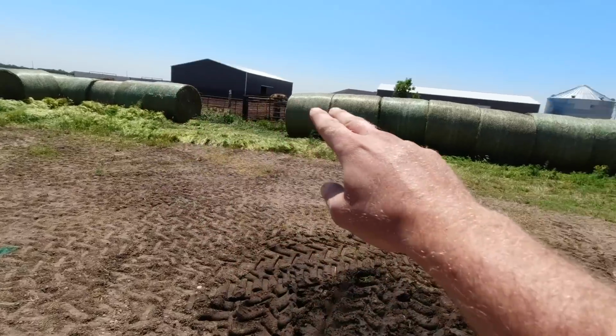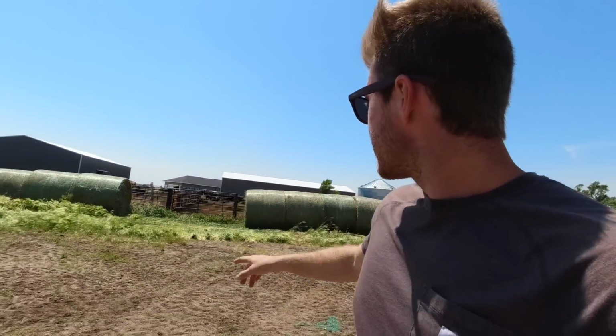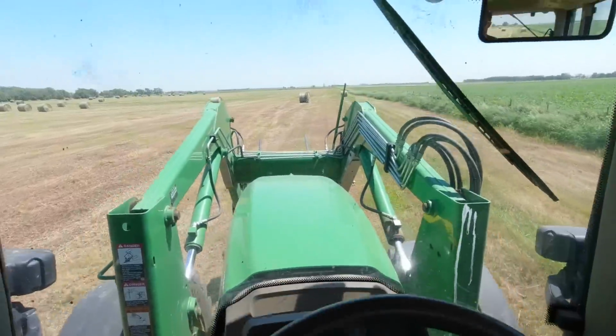Dumping these bales right along this fence right here. On the other side's the bullpen, and these bales basically serve as a really nice windbreak for the winter months. There I left a gap because you can't really tell, but I got a cheap gate right there that I used to get the skid loader onto that big slab of concrete so we can clean it off.